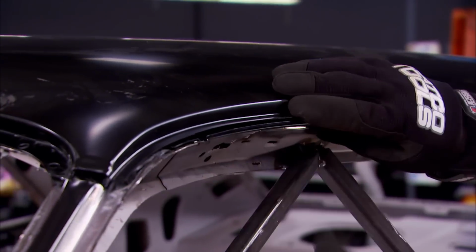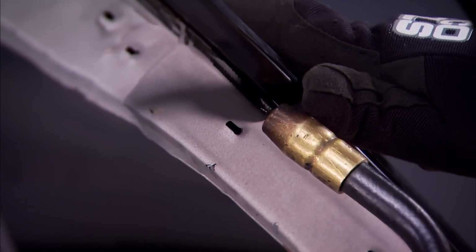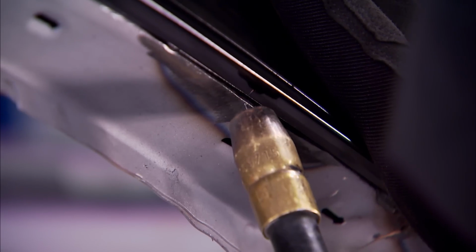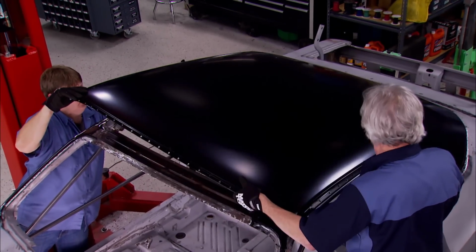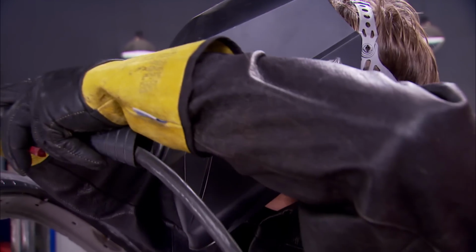The drip rail goes here under the roof skin, which, like I said, we'll use to locate the rail in its new home. A couple of tacks from the bottom side are a handy way to keep the rail in place after you pull the skin back off. You have to do that in order to access the top of the rail to place the spot welds.